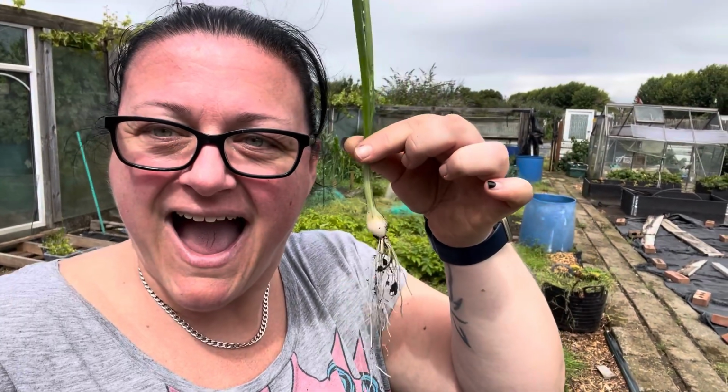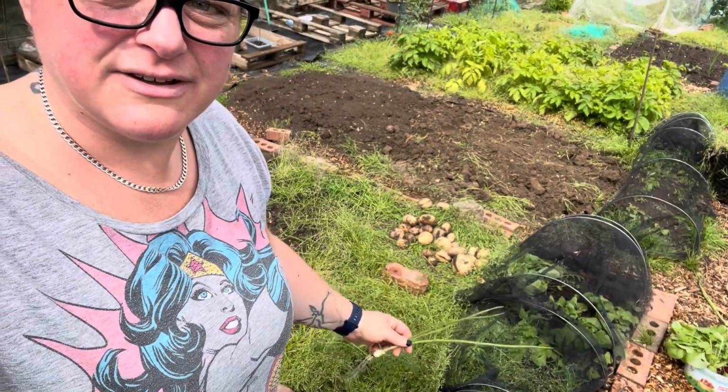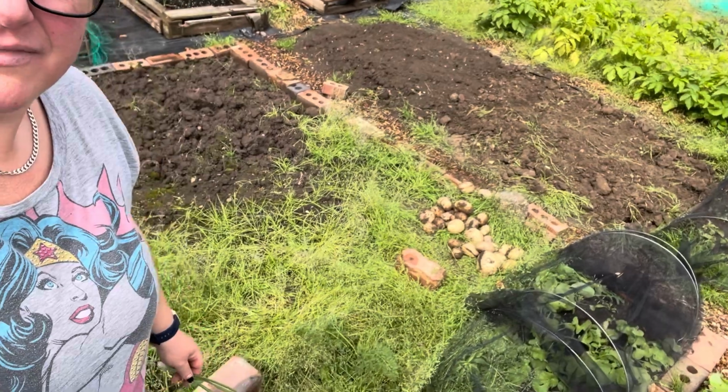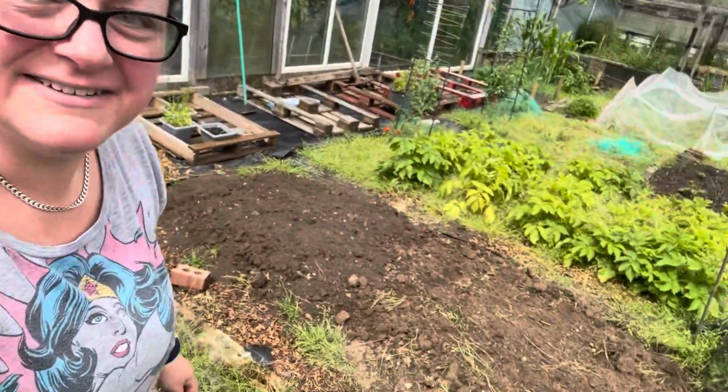Well guys, you thought you were getting rid of me quite early on in this video, didn't you? Because of the weather. Sorry to disappoint. Just wanted to show you very quickly my first ever spring onion. But yeah, we've got the spuds up. They are in a pile just over there. You can see them. I'll take you over to them. Make sure I don't stand on my carrot.